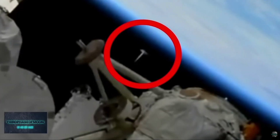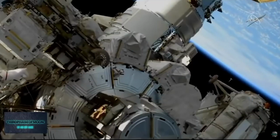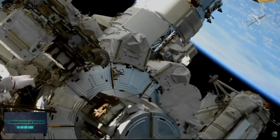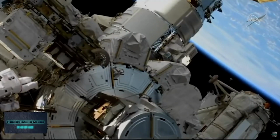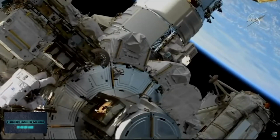It almost seems to be a massive craft moving away from the ISS. You can see it disappear like it's extending a massive space in a short period of time. But again, is this possibly some kind of an illusion? Brent, I want to get your thoughts here. Yeah, when I first saw this, I thought it could have been a reflection from within the cabin of the ISS, and maybe it was a lens flare. But looking at this closer, I could definitely tell that whatever it is, it's out there and it's huge.